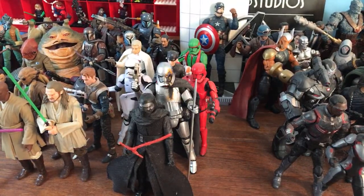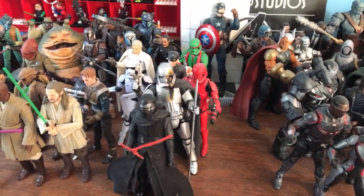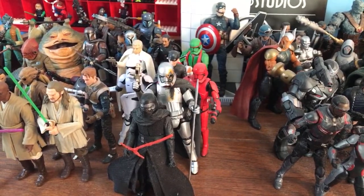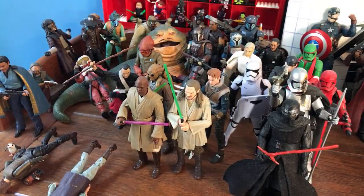So, yeah, I'm not going to be doing that today. I'm just going to be doing the Star Wars section. Heck, honestly, I don't really think there's room for all the Marvel characters, so I'm just going to hold off on it. But the Marvel characters are all packed in pretty well, because there are a lot more of them than there are the Star Wars ones. The problem with the Star Wars ones is that they are always falling over, no matter what.